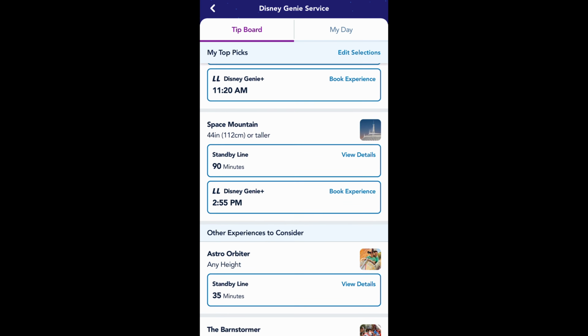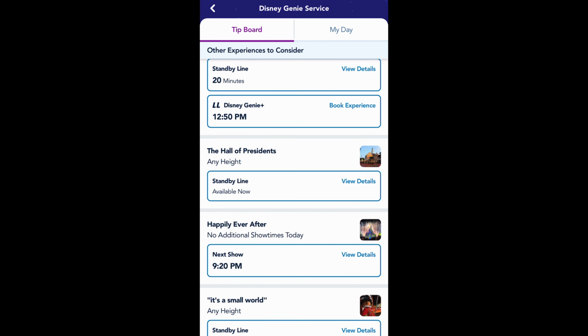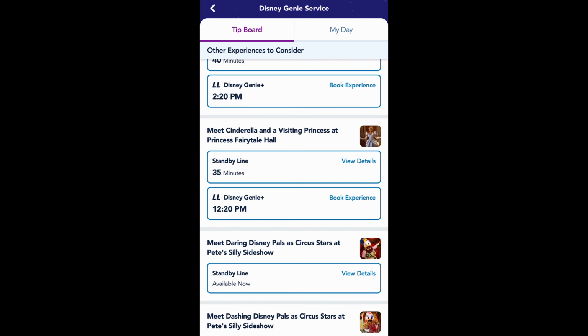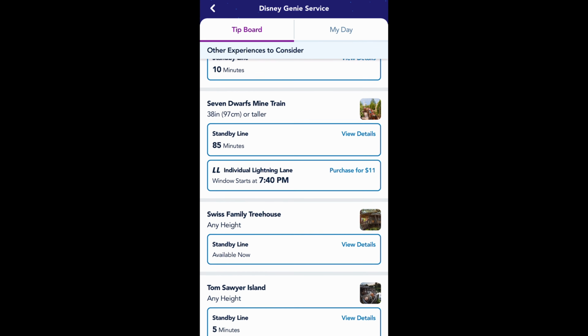I'm just looking at the wait times right now, standing in line, and they're pretty high. Space Mountain is at 90 minutes, higher than Mine Train. This is a pretty busy day. And again, Genie Plus was only $22. Just proves you never really know until you're here.